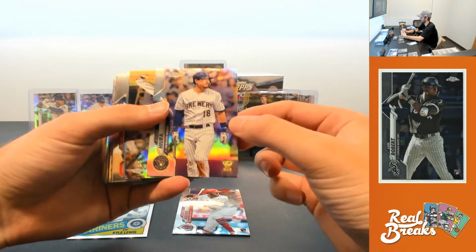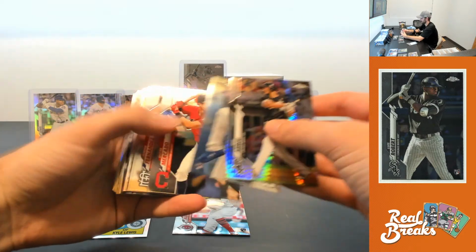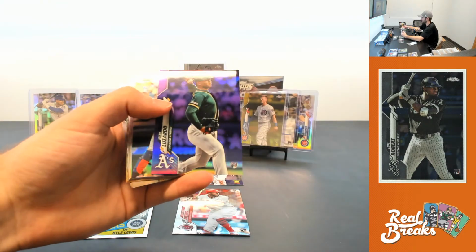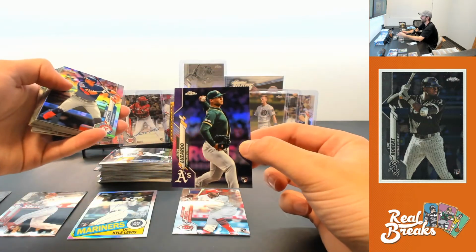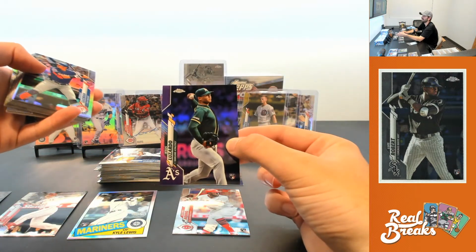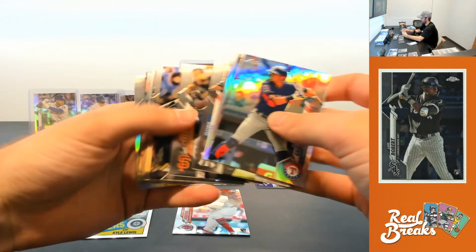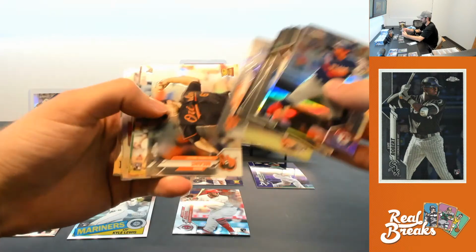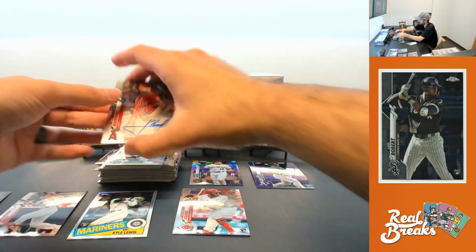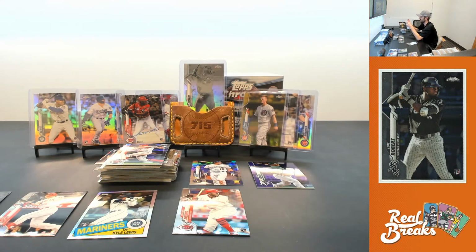Keston rookie cup refractor. Let's go to the Brewers. Ooh, that's a nice one too. Purple Jesus Luzardo, numbered 144 of 299. A's on that to Kevin Kilcoyne. Jose Rodriguez, gonna be your next auto for the Angels. Angels to John Dietz.